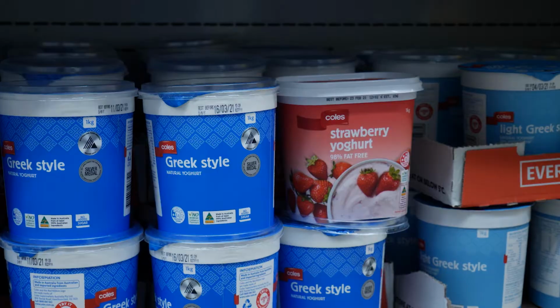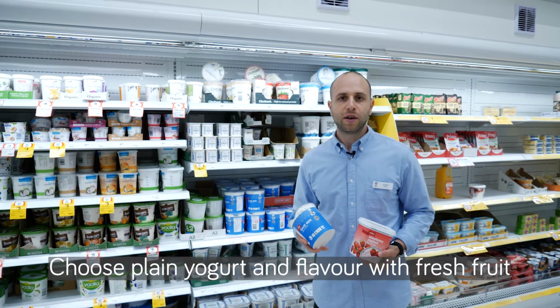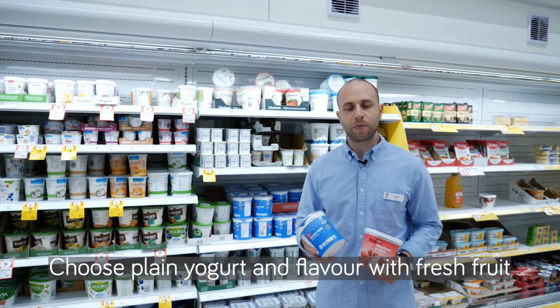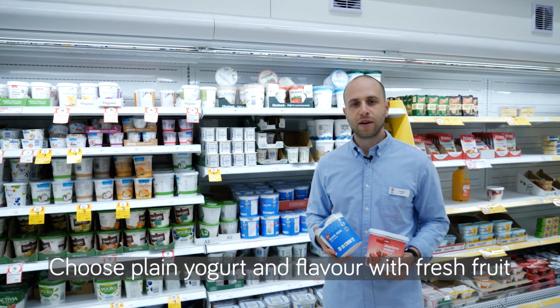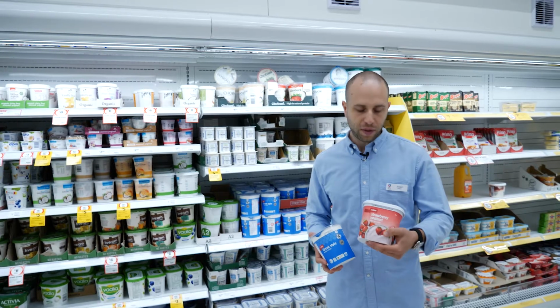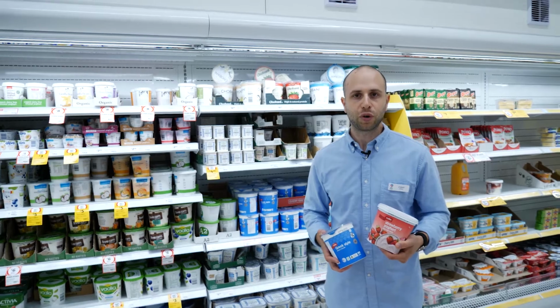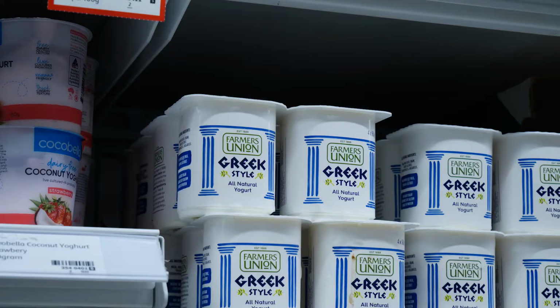When it comes to yogurt, try and look for something like a Greek style yogurt, a plain yogurt, and that way we can then add our own flavourings to it. It might be some fresh fruit or some nuts or even a bit of a drizzle of honey, and that way we can control how much added sugar we put into it, rather than something like a flavoured yogurt that might have a fair amount of sugar in it. Look for something plain like this and then flavour it ourselves as the best option.